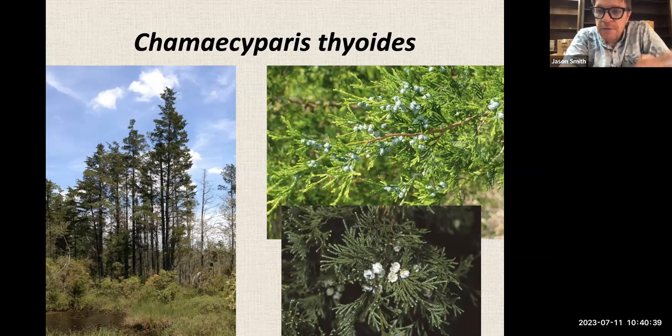So we have native conifers here, native to our region, that are almost never planted. One of which is the Atlantic white cedar, Chamaecyparis thyoides, which is native to Florida. It's native to two locations in Florida. On the peninsula, it's native to the Ocala National Forest, and also a small area in Putnam County. And it's also native to the Panhandle. You almost never see this planted. I mean, it's extremely rare to see this planted in landscapes.